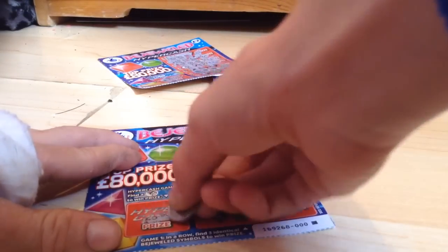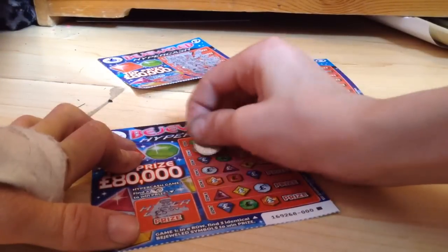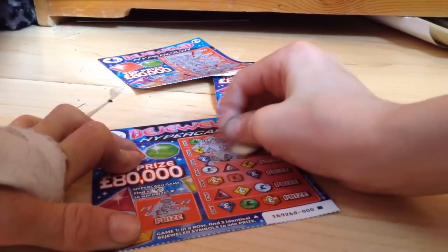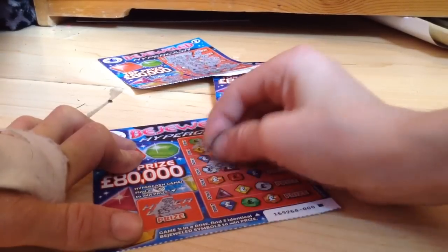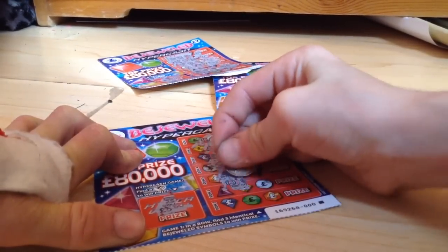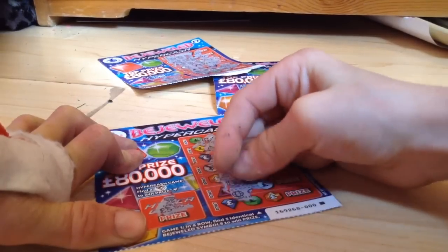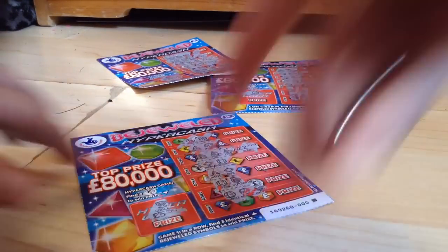This scratch prize for this fiver. Oh. Ooh, we've got a win there. £2. And with this citron quartz. Okay, nothing there. I mean, we got £2 there.